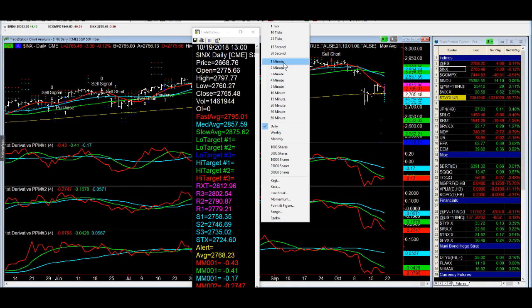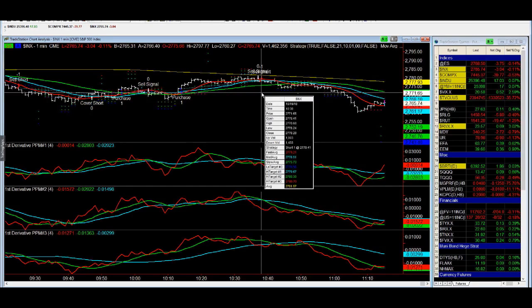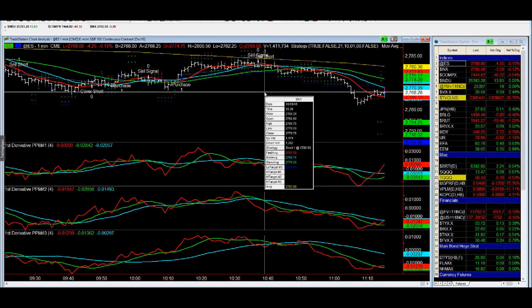If I go over to a 1 minute graph, you'll see this intraday pattern, and I did get a short up here. This is on the cash at 2778. If we go over to the futures, you'll see there was a sell up here on the futures at 2780.50.